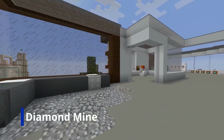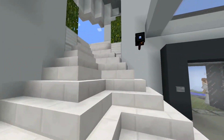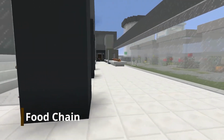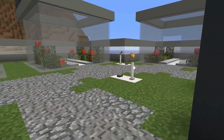The diamond mine is another part of our production, where diamonds are mined and along with sand made into hardened glass. The food chain is where we test if our foods are suitable for eating in space and if they last long.